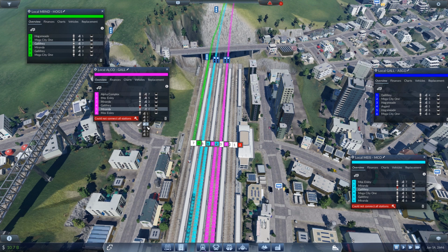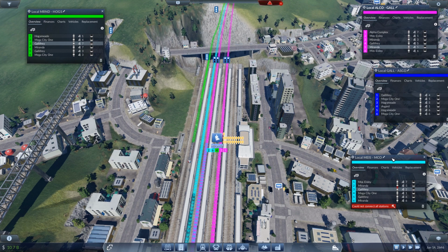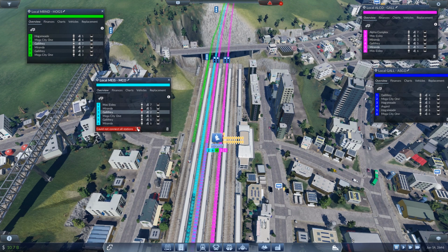How certain are you that that's the right move? Oh, pretty certain. There you go. Right, that's made that less upset. Now you are coming through Miranda. First up, you come on 5.